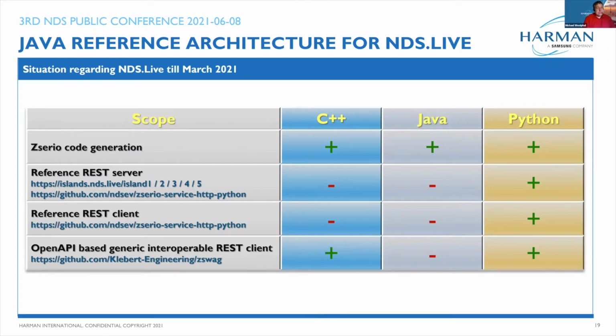So we have this serial code generation. It's, for example, used by the NDS package manager, and it can generate code for C++, Java, and Python. Then we have some reference REST server and client implementations. On the one hand, the common serial implementations available for all people and provided on the GitHub in the Zero project, but especially for the HTTP REST variants, we only had the Python part. So for C++ and Java, there were different transport protocols, as already told by Fabian. And yeah, this was the situation regarding that.